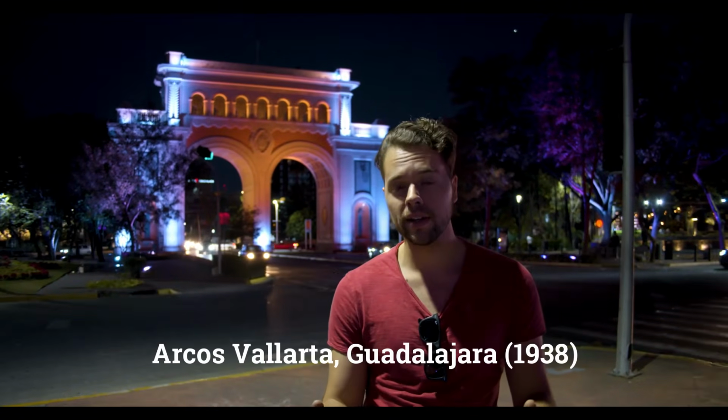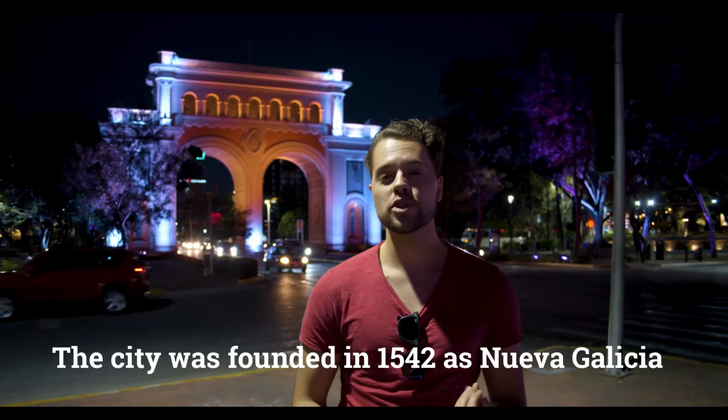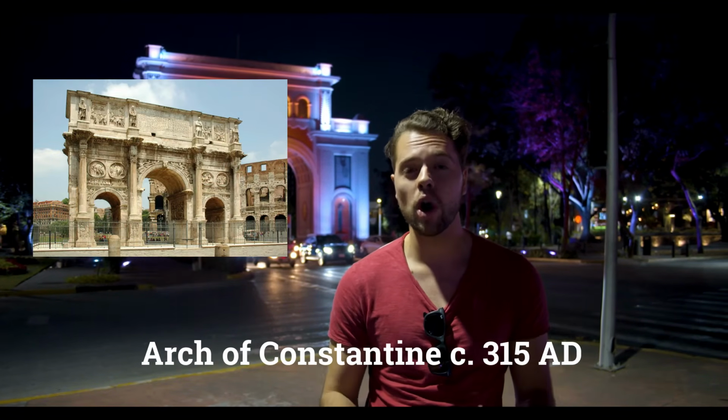So I'm standing just a few feet away from the Minerva statue here in front of the Arco Vallarta, built in 1938, which is a commemoration of the 400th anniversary of the city. And this is really interesting to me as an art and Roman history buff because it was built as a replica of the Arc de Triomphe in Paris from 1812, which Napoleon built, which is a continuation of the Arch of Constantine in Rome. But here we have a connection of Italian, Spanish, and Mexican history.